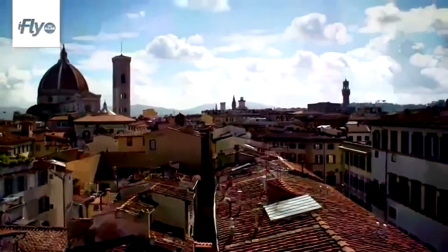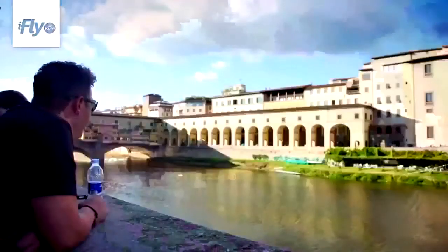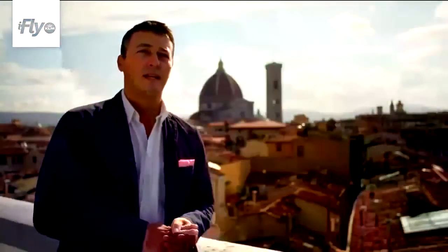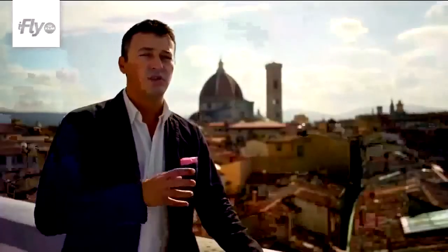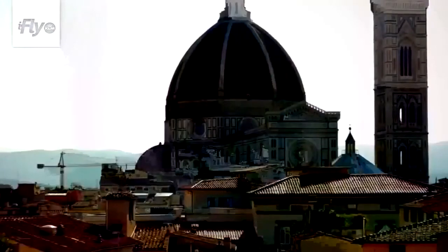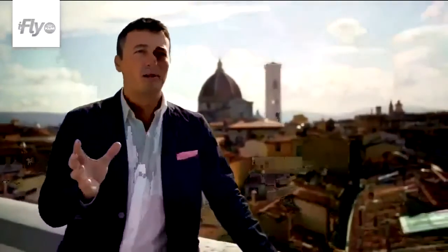Florence was born all around its river, the River Arno. Florence got an enormous growth around two main activities, wool and banks. This allowed it in the 13th century to start growing, and a lot of the Duomo started to be built in that time, and other very important buildings started then. Then it got a boost.